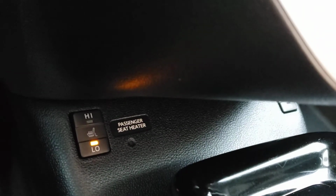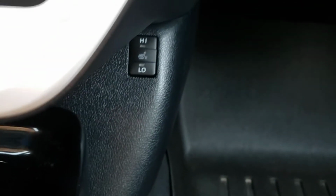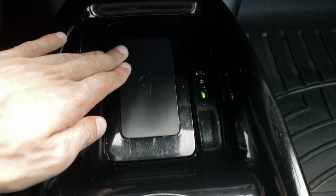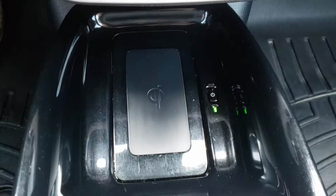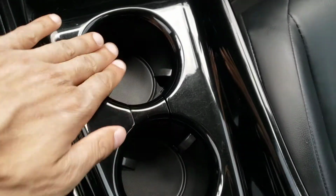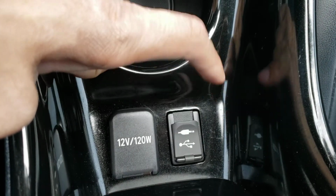Behind here, you'll find the 2-stage heated seats for both front passengers, which is really nice to have. You've also got a Qi wireless charging pad here, so if your phone is equipped with wireless charging capability, simply turn the pad on and drop your phone on there, and it'll charge right up for you. As we continue down here, of course, you've got a couple of cup holders here, as well as a 12-volt outlet to keep the devices charged up, and you'll also find a USB and auxiliary input.